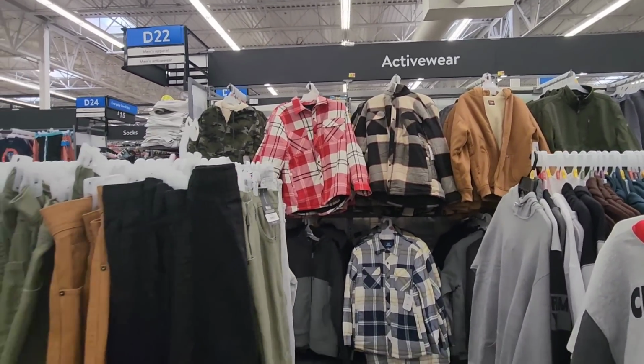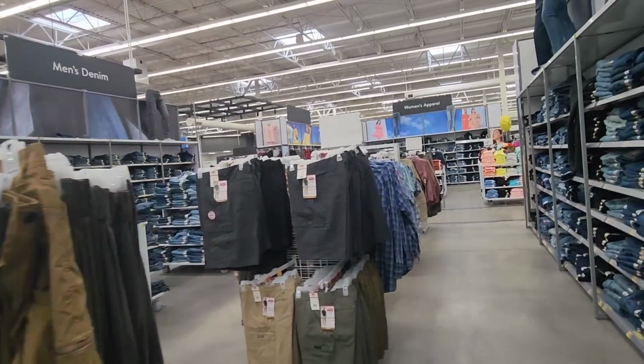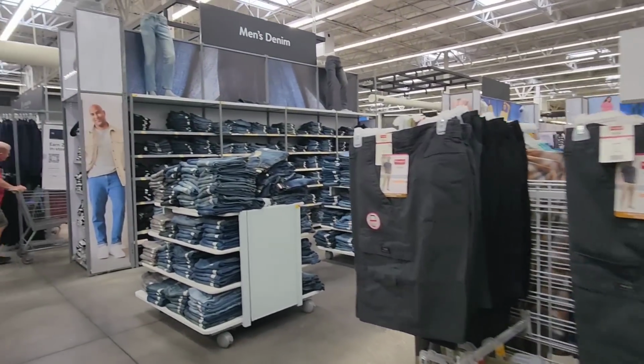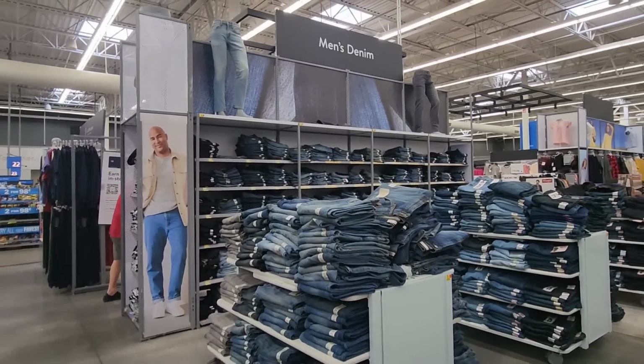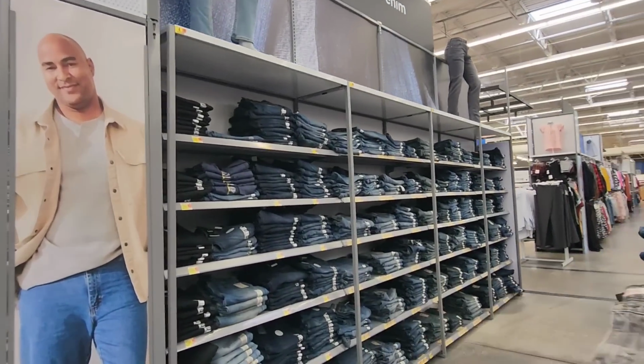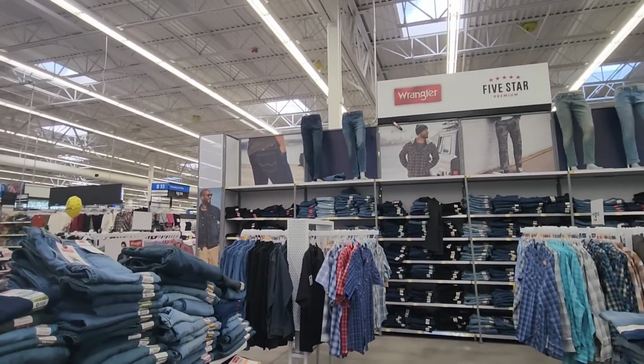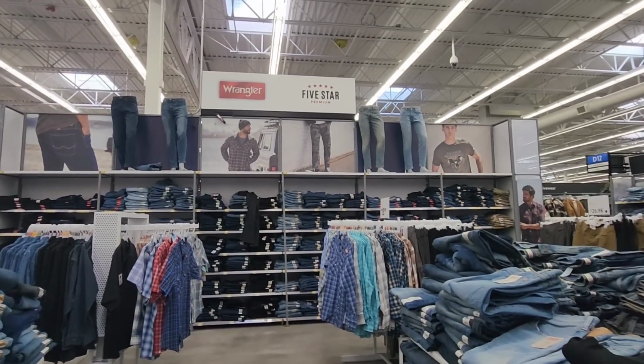So they had some pretty nice things in the men's section. I was really impressed with this particular location. So ladies, definitely check out the men's section. Sometimes you can be creative, find something, and it's good for layering for the cooler months, the fall seasons. So that is what I was particularly looking for.